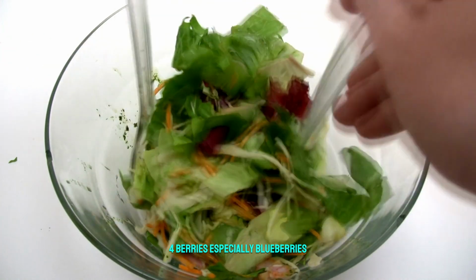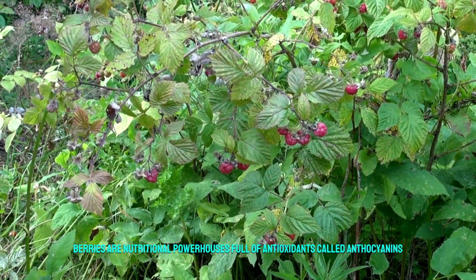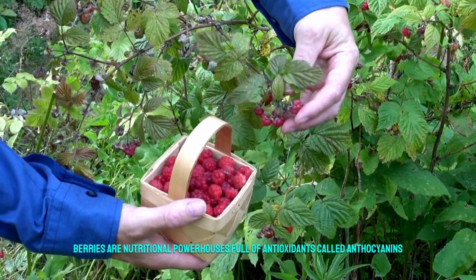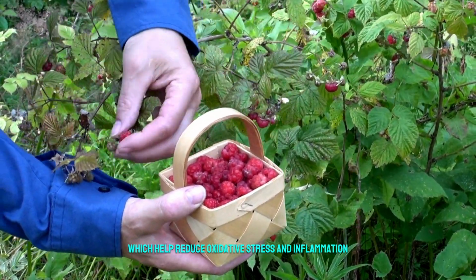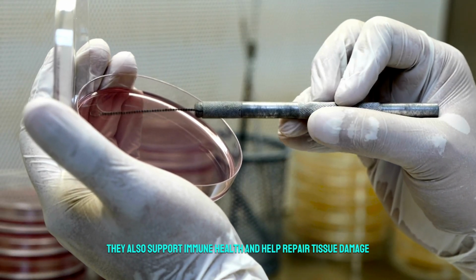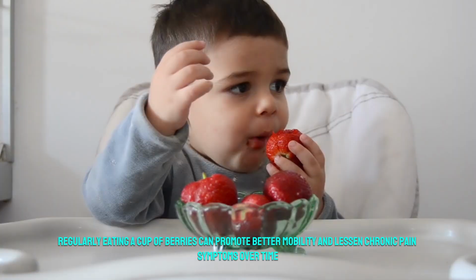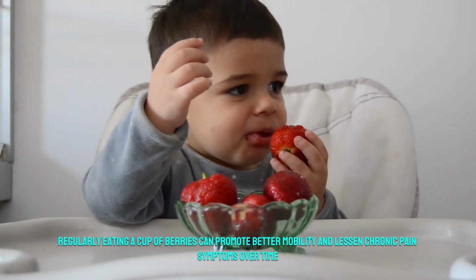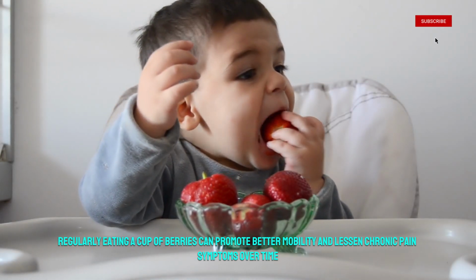4. Berries, especially blueberries, strawberries, and raspberries. Berries are nutritional powerhouses full of antioxidants called anthocyanins, which help reduce oxidative stress and inflammation. They also support immune health and help repair tissue damage, including in the spine and joints. Regularly eating a cup of berries can promote better mobility and lessen chronic pain symptoms over time.